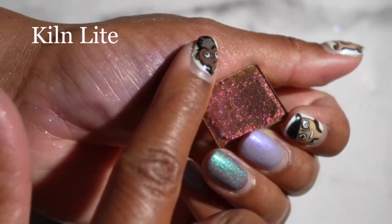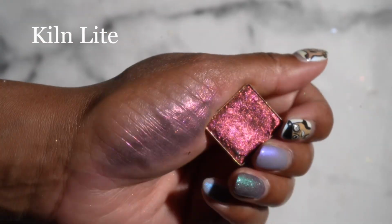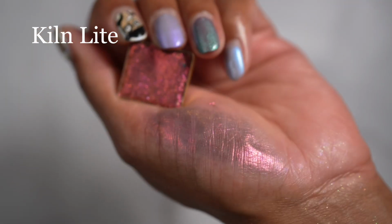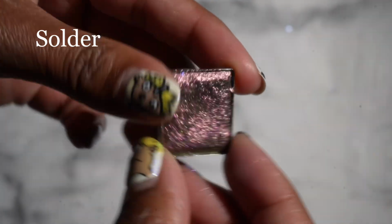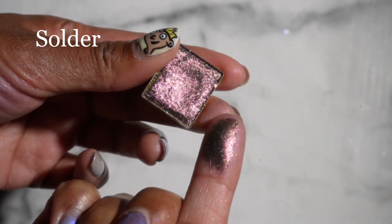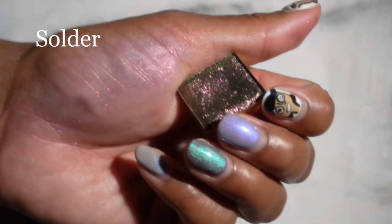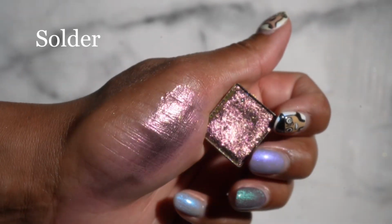This is definitely another crowd favorite. It's a jeweled light multichrome, and it has a sort of pinkish red base, and it shifts red, orange, yellow, and chartreuse. Next we have the shade Solder. This is a dimensional multichrome, and it has a blackened red base, and it shifts pink, peach, yellow, green, and it's got the multicolored sparkle in it just like the other dimensional shadows in the line.